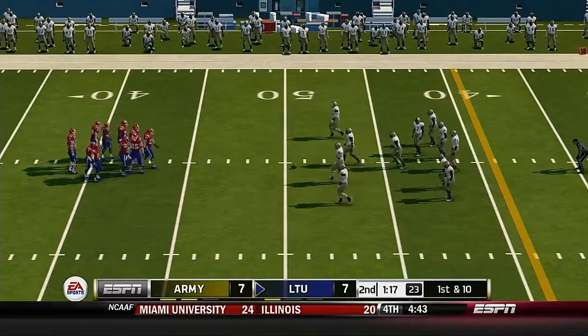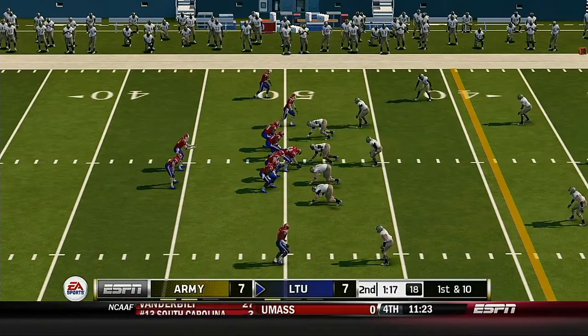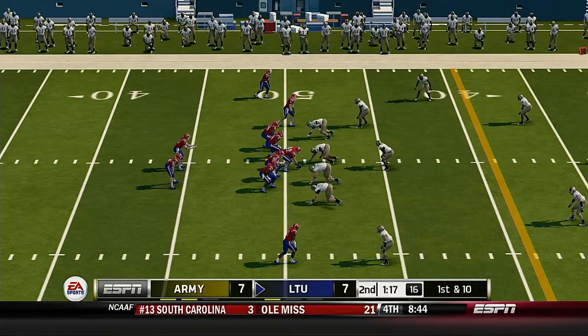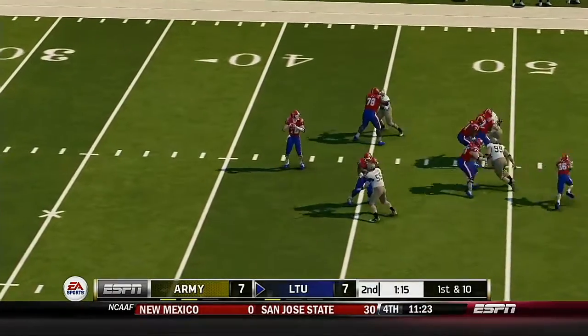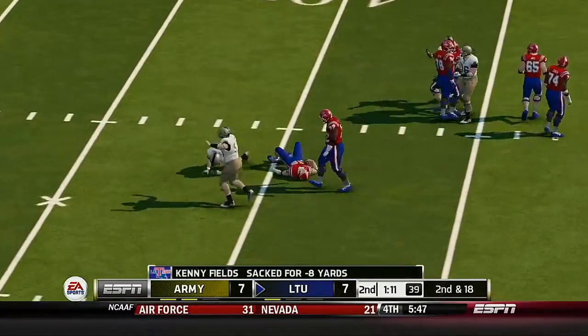I think this defense right now needs somebody to try to lift up their spirits. They seem to really be just out there kind of going through the motions. And I think the last time they were out there, when they gave up such a long drive, has had an impact and an effect negatively on the psyche of this defense.